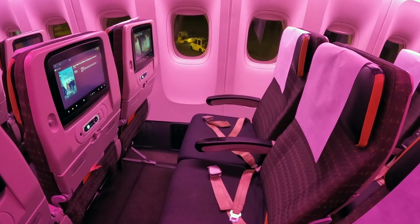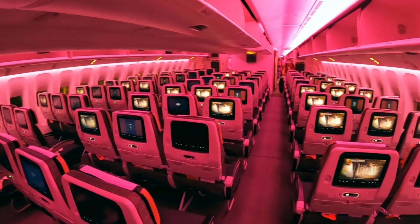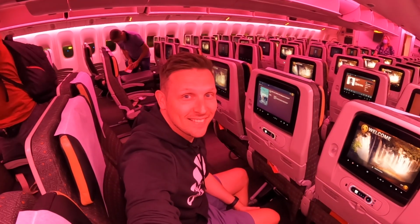Overall, the first impression was lovely. The cabin looked clean and the crew appeared very nice and welcoming. Only the pink light in the cabin wasn't very pleasing on the eye.